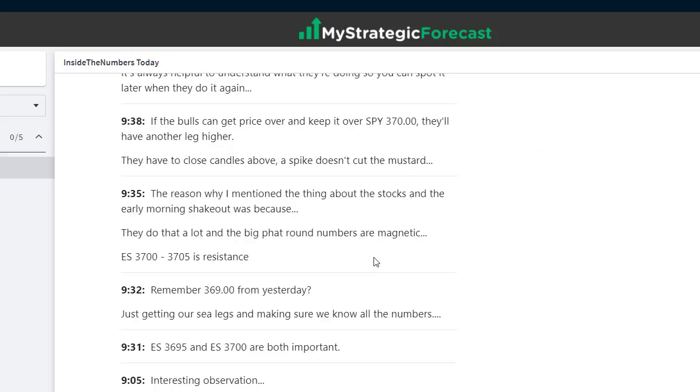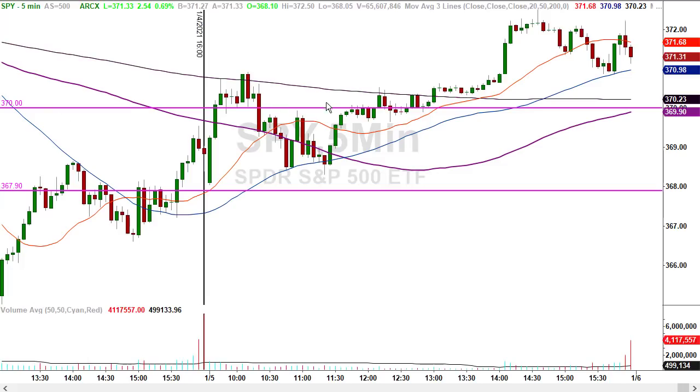935. The reason why I mentioned the thing about the stocks and the early morning shakeout was because they do that a lot, and the big fat round numbers are magnetic. So for example, what I'm saying here is that I expect them to run at least another test of the big fat round numbers after the opening bell. 938. If the bulls can get price over and keep it over 370, they'll have another leg higher. They have to close candles above. A spike doesn't cut the mustard. There's your 370.